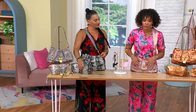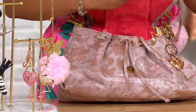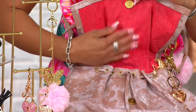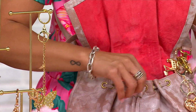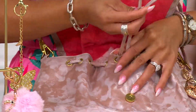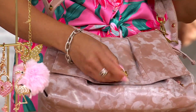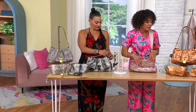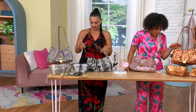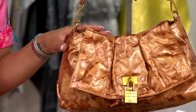So here's that rose blush. That's the one that I put on just to match back. Remember, every interior on your bag has that beautiful soft red suede. I love the drawstring, so you can open it up easily, and you can cinch it to hold all your goods in there. Of course, a nice little snap closure and a beautiful lock on the front. If you love that floral design, we also have it available in a bronze. So those are your 2 floral options, the bronze and the rose.